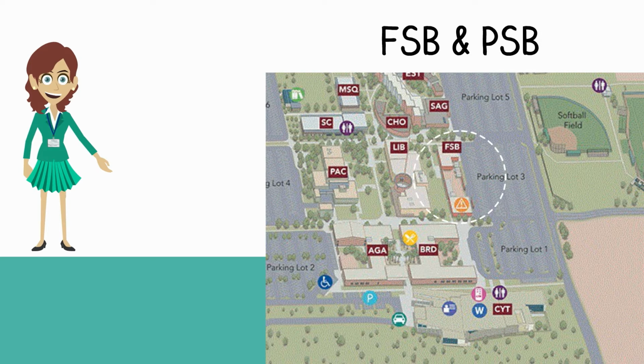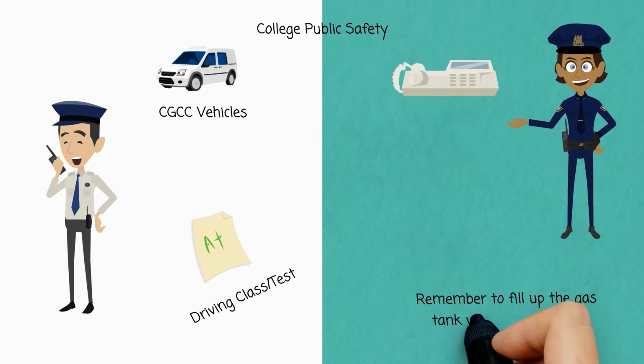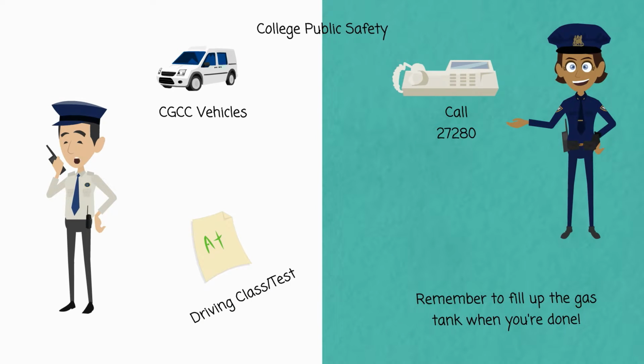Now that we've had a snack and gotten help from the computer lab folks, let's head northeast. The next building we'll be stopping at is the building that houses facility services and public safety. Public safety is on the southernmost section of that building. If you have taken the required training to drive a Chandler-Gilbert vehicle, all you need to do is call 27280 to reserve the car at Pecos and then pick it up by going to public safety. All Cgcc vehicles are located in their designated parking spaces in parking lot 3 on the east side.